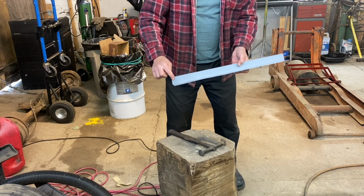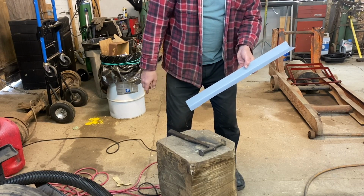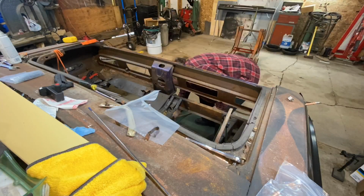And so now the next thing we need to do is come back and trim a nice straight edge on here, so that we're lined up with the edge where we need to be in there. I was going to take my new grinder and go through and clean this up a little bit.